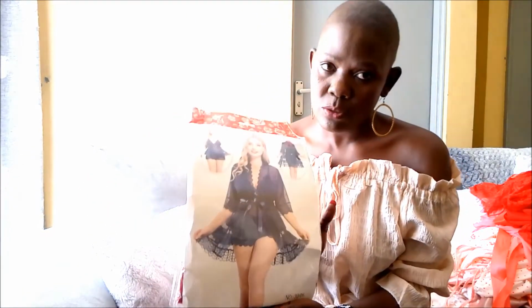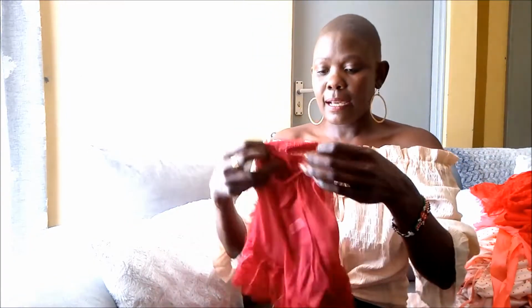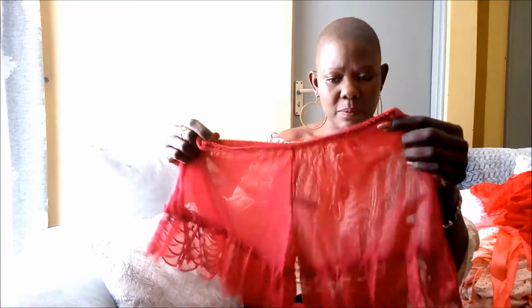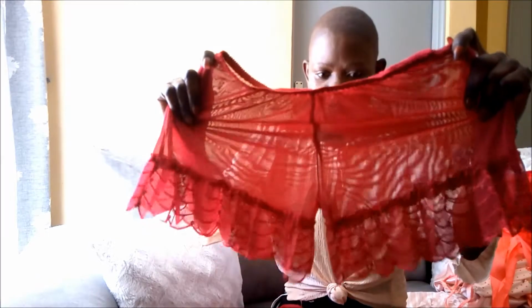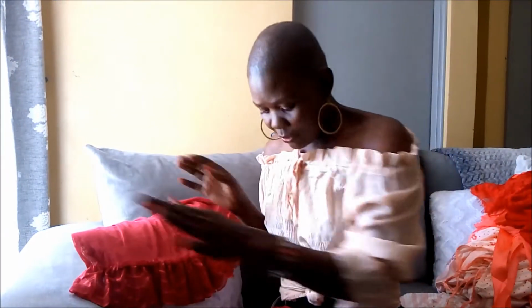It is a bit different in design. I liked the design. In the picture, it looks this way, but I will try it and see how it looks on me. It is maroon in color, also light maroon. So it is a three piece. It has a short. This is a short. Hey, the short is super cute.